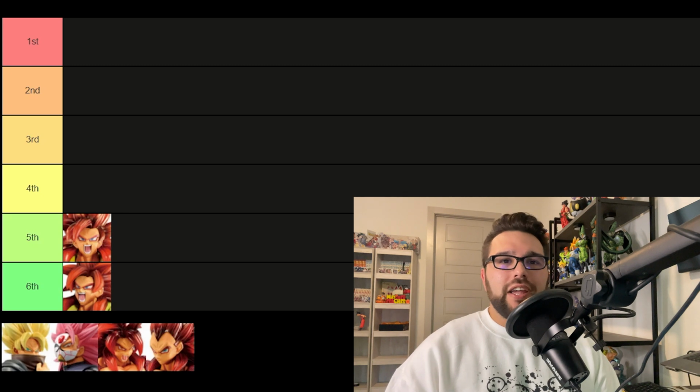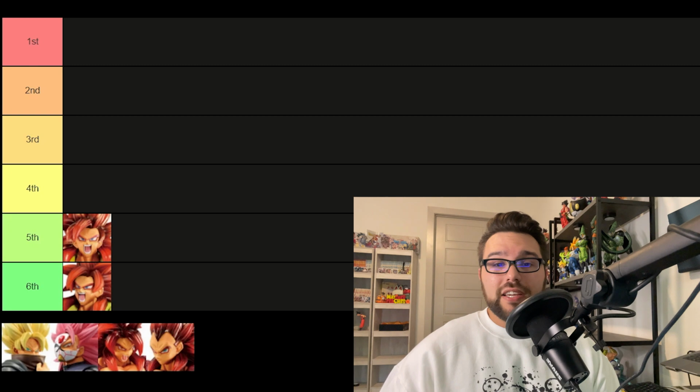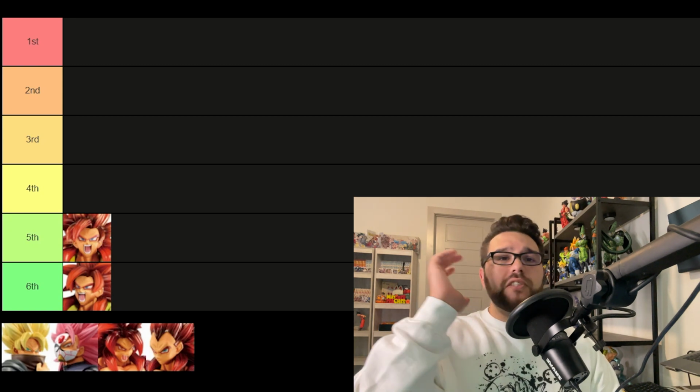It doesn't look that great, and in fact, the likeness on this one, it's probably a QC issue, so if you own these figures, let me know, but the likeness on 5th place Gogeta here is not as good as the likeness on 6th place, but he is at least a little more unique, so I'll give him that, which makes him slightly better than the regular prize Gogeta. However, I still don't really like him. As you guys saw in my review, I gave him a pretty mid rating, so you guys can check that review out as well. But let's move on.